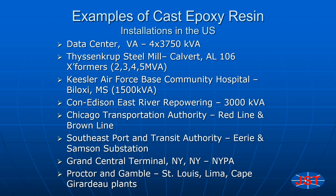The other was a hospital at an Air Force base, 1500 kVA. There's a Con Edison repowering station on the East River in New York. There's a 3000 kVA there. The CTA, Chicago Transit Authority, their subway systems. We have rectifier transformers in their red line and brown line. And then for SEPTA in Pennsylvania, they're also a subway application, but these are for substations and not rectification. In Grand Central Terminal in New York, we have transformers. Procter and Gamble, basically in several plants, we have transformers again, and that's one of your processing plants.